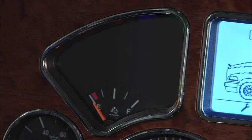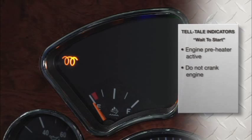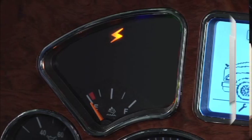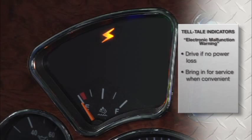For example, if the wait to start indicator lights up, the engine intake preheater is on. You should not crank the engine until this light goes out. This is an integral feature of the engine protection system. If the amber electronic malfunction warning indicator comes on, you can keep driving as long as there is no substantial power loss, but the vehicle should be brought in for service as soon as it is convenient.